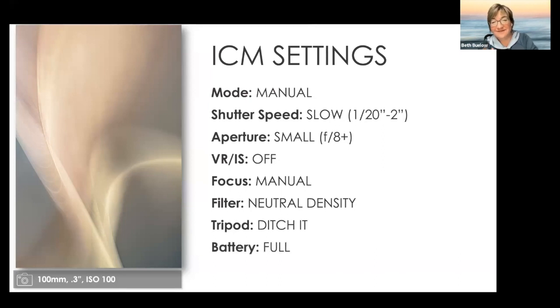Make sure you have a full battery, because you're going to be taking a lot of photos, and you're going to be checking your viewfinder quite a bit as you go, because that's what you learn.